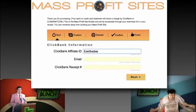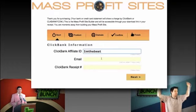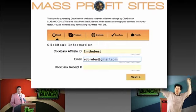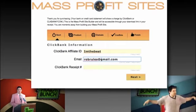ID. Basically, that's so we know who to pay. You don't want someone else pocketing your profits. Next, you put in your email address. And finally, the order number that we send you when you buy the software.